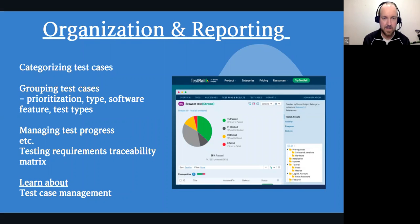Also, the type of the test case, the software features. If it's a feature that's expected, that's the focus of what the development is doing as part of the requirements, you're going to need to organize these specifically to that feature if that's what you intend to focus on for that group of tests. And then you're also going to manage the test progress. So you could have a team of other testers, and you want to make sure that you're hitting the goals previously set during planning to get the most coverage out of testing these products and software. So you need to learn about test case management and some of the test case management tools, just being familiar with them.